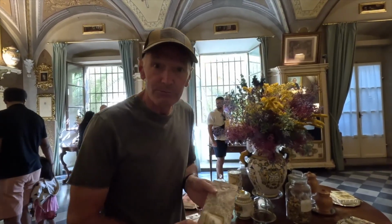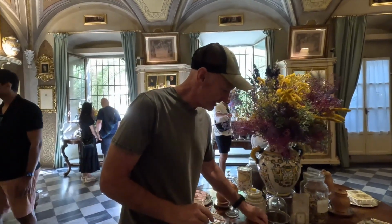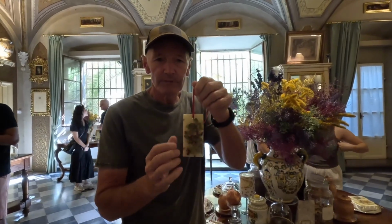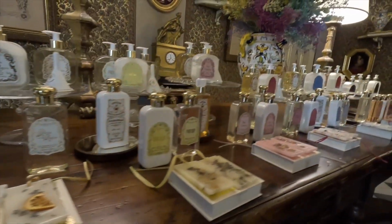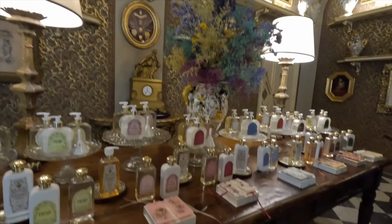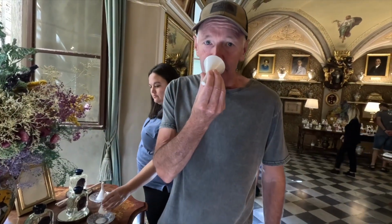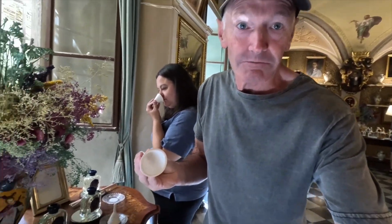Now, another great item I like. I buy these all the time. Not really. My wife does. These are little wax sort of tablets that you can hang in the wardrobe. Now this is good. These are room fragrance diffusers, I guess. This particular bottle is about 80 euro. Room fragrance, lovely.